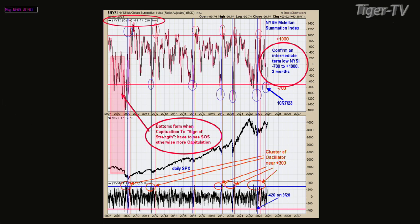You got a bunch of capitulation, it kept going down, and finally you got a sign of strength, and that marked the bottom. But we did have a capitulation and a sign of strength in the S&Ps at the last low, October 2022. Well, we may be getting another one because we had a capitulation on October 27th, 2023. The summation index hit something like minus 817. I don't remember exactly what the number was, but we did have a reading below minus 700, minus 800.